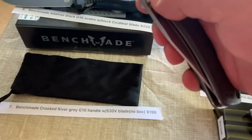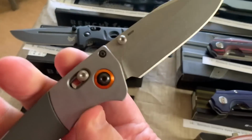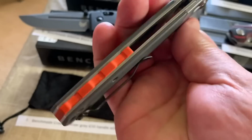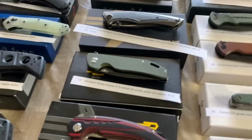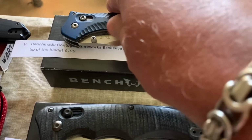Crooked River, this is $199, and it's gray G10, S30V blade, and it looks pretty straight. All right, but it doesn't have a box, of course. You see no box on the table. Some knives don't come with a box, so there's that as well.